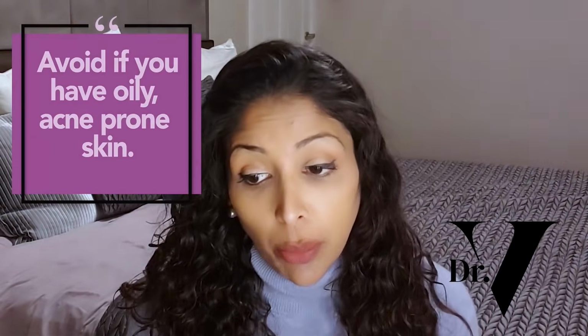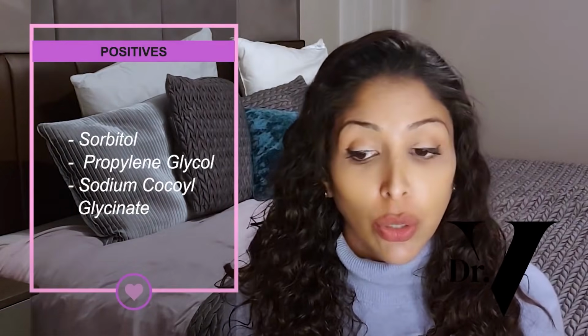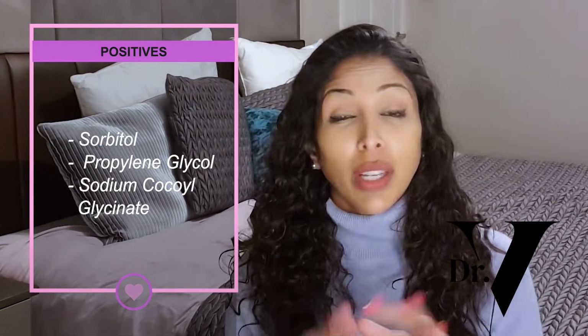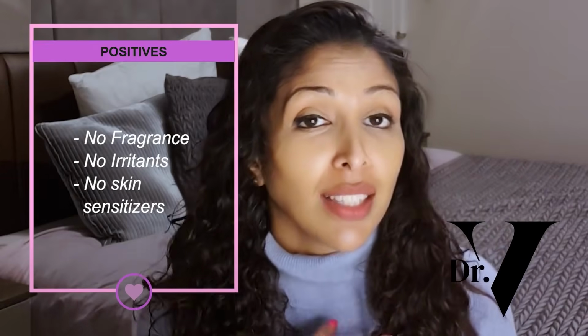It's also got some great moisturizers in it. It's got sorbitol in it and propylene glycol in it too. So it is going to be a very hydrating cream. And actually, if you have dry skin, this is going to be a savior. So I absolutely love this product. It has no fragrance in it, no irritants in it, no skin sensitizers in it. So this one's very good for skin of color.